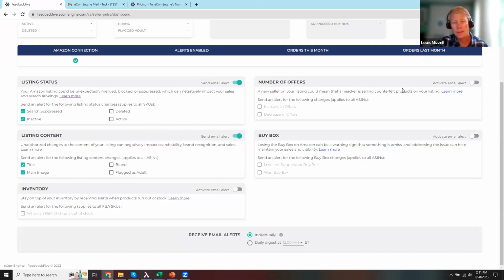The other one that Colleen touched on that is really important is monitoring changes in the number of offers. And there are really two use cases for this. The first one is if you're a reseller competing for the buy box for listings, you want to be able to monitor this activity and see if any of your major competitors are coming on to or off of these listings with new offers. The other use case is if you are a brand owner and you just want to make sure that no one who's unauthorized to be selling your products, or even a hijacker, is jumping on your listing. So it's really an important alert for both of those use cases.